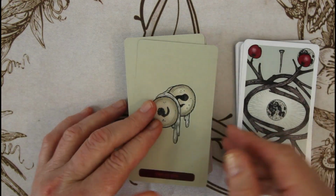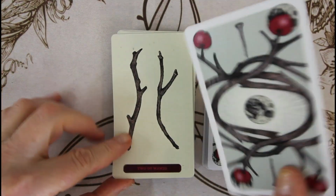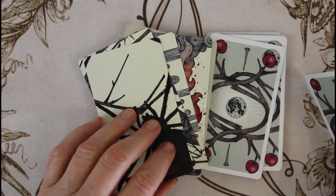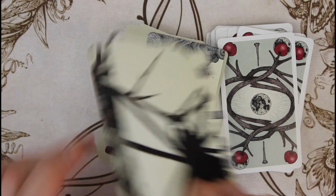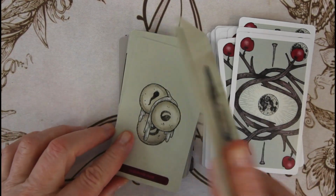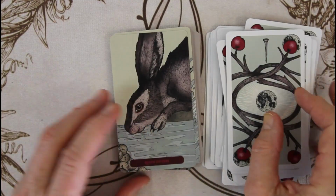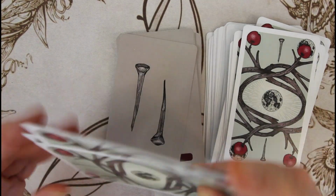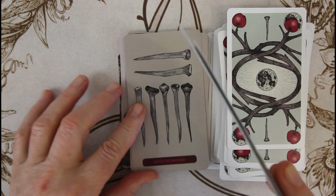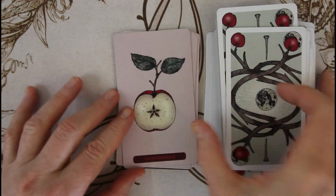Okay, the minors were a little bit out of order, so I just wanted to see real quick. We have branches, branches, berry Marseille, just branches, totally unillustrated. And then some bugs and snakes and stuff. And then tadpoles for the cups. It's just more and more tadpoles. And then some weirdness, which we're not going to go into. And then the swords are nails. And then the pentacles are apples.